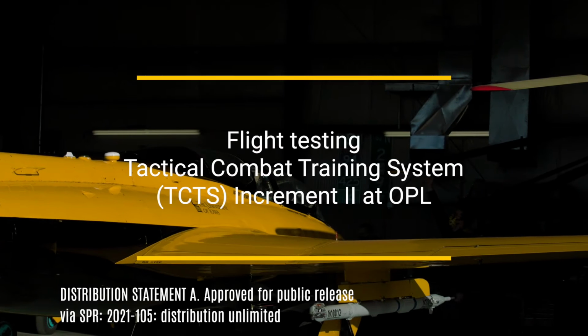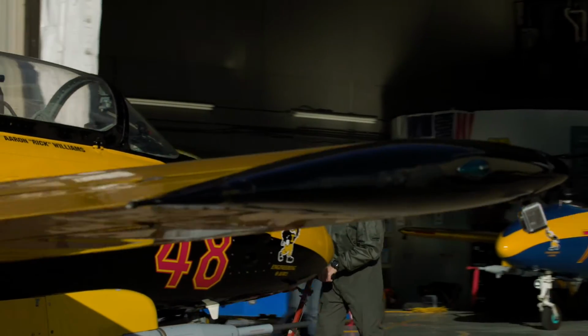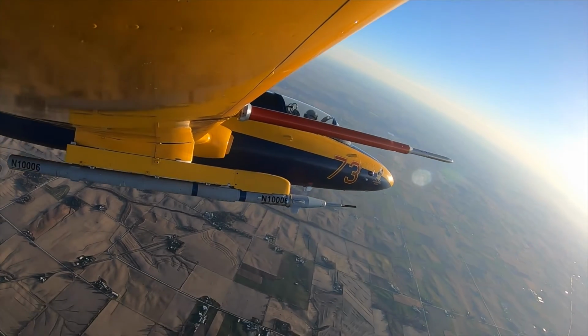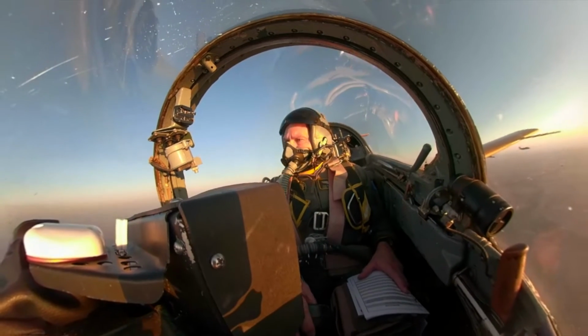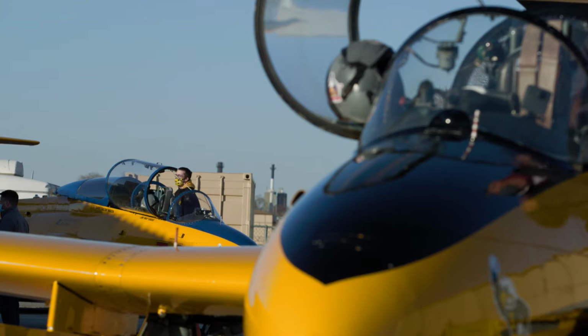The TCTS II program, the Tactical Combat Training System Increment 2, is next generation air combat maneuvering instrumentation for the U.S. Navy. That is where it will start. The idea is you instrument all the airplanes so that in a mock dogfight, the pilots can come back and debrief what actually happened in the event, tell who won, learn and get better, and further develop their tactics.